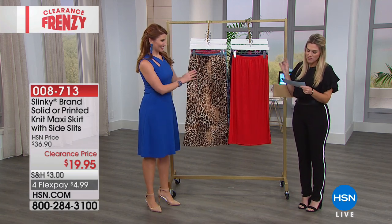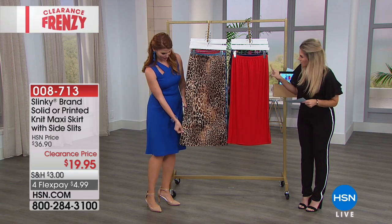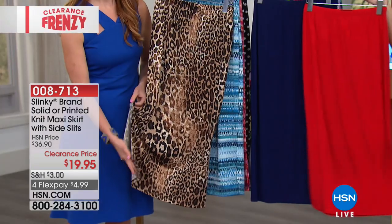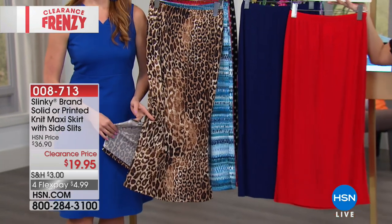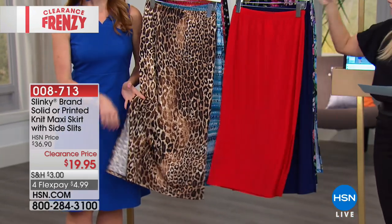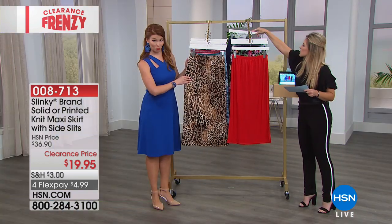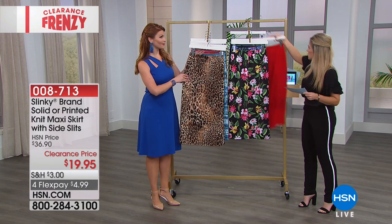Okay, we've got a maxi skirt with side slits, either your choice of solids or prints. Now, in the solids, I'm down to two colors, so this makes it really easy for you. You can either choose the navy or the scarlet red. And then we have a lot of prints. Okay, navy, they're telling me it's going to sell out first. But I know we don't have a whole lot of time, so let's go to the prints.